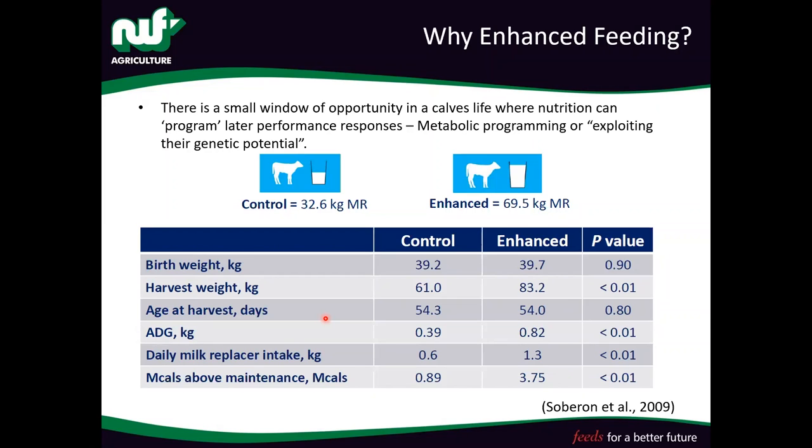So we put a lot of money into good genetics, but we need to make sure that we get the most out of that. So you can almost think of it as walking down a corridor, and once you've gone past the door, you can't turn back round behind you and open that door to unlock the potential. Once you're past that first 50, 60 days, that's it, it's gone.